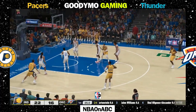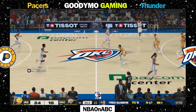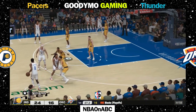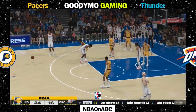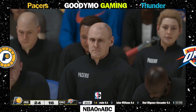From 11 feet away, Haliburton, that's good. Haliburton's got 10 points in the game. It just seems like the more he touches it, the more the lead grows. Wallace with a screen on Haliburton. And the foul on Jarace Walker. That's his first foul. Second team foul.